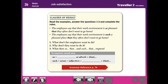Clause of result. Here we are going to talk about clauses when you want to show the result of doing something. We are going to use so and such but in a different way to make a complete sentence. We use so plus adjective or adverb plus that, and after that we can form a complete sentence: subject, verb, noun. Of course, when we use such, it is also followed by a or an plus adjective plus noun. After that we use that and make a sentence, a complete sentence: subject, verb, noun.